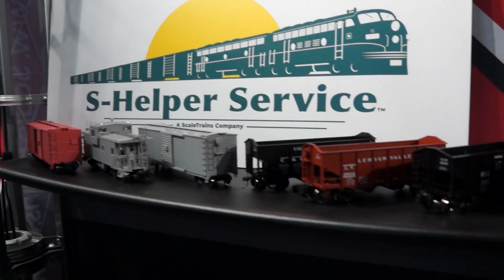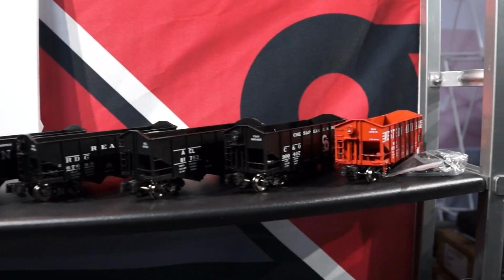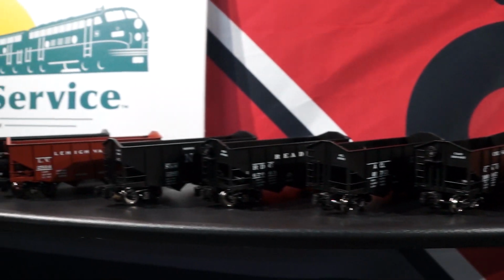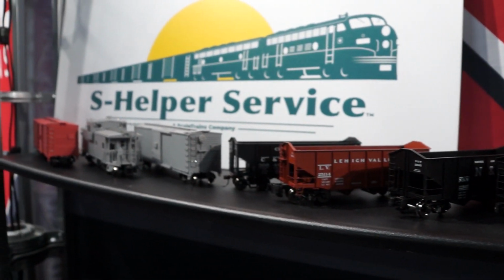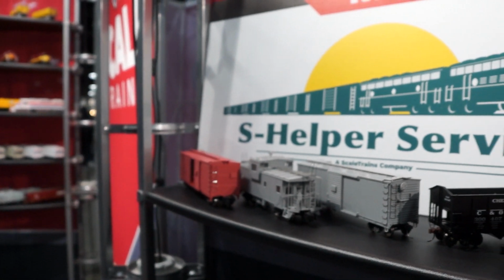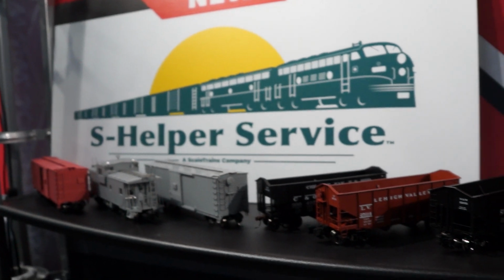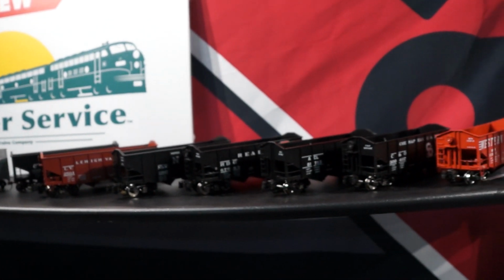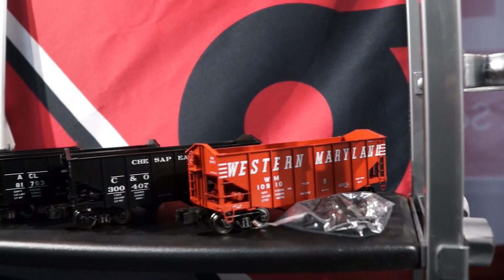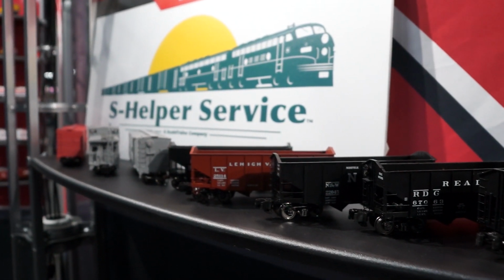Here's also new for Scale Trains. They have the S scale, finally. So this is some of their, and it's like a new brand, S Helper Service. So now we're finally starting to see some of this tooling come in. Pretty nice. I don't know if it's gonna gain the popularity, but only time will tell.